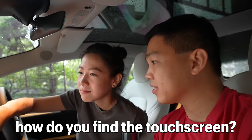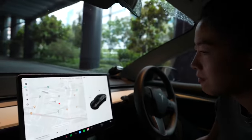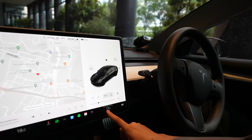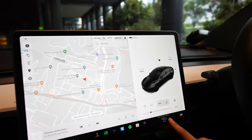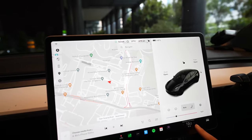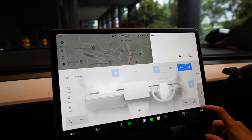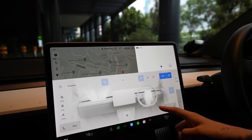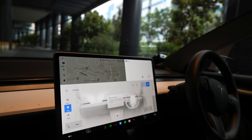How do you find the touchscreen? Very responsive, very intuitive, great design. I like the panel design. It's very simplified, very modern design as well. What is this thing? Oh, that's also pretty cool. It looks like you got the hang of the touchscreen pretty quickly.